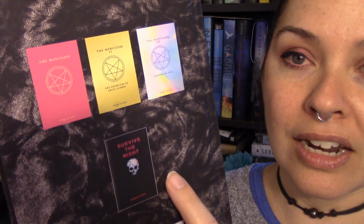I have read Survive the Night, which is also very good. And I do own some of her books that she writes under Danielle Rowlands instead of Danielle Vega. Overall, if you like YA tropes, YA horror, how it's kind of cheesy, but also just entertaining, I would pick up this series. Again, the first one is the best so far.